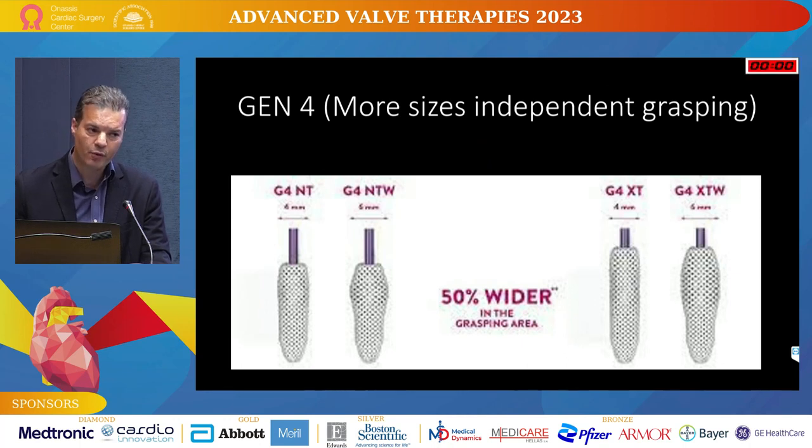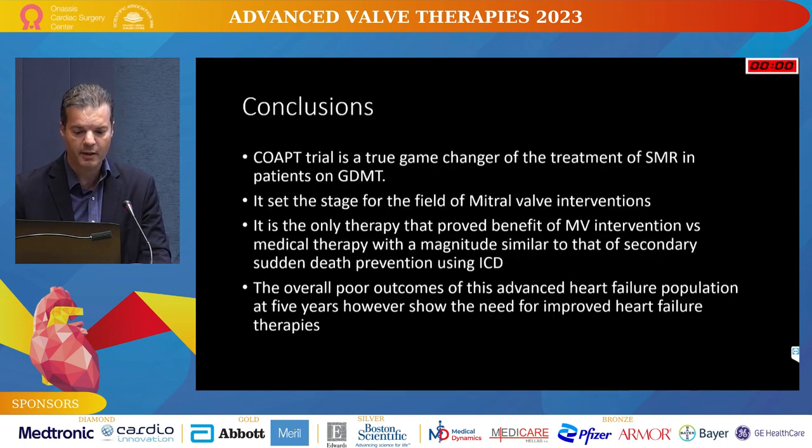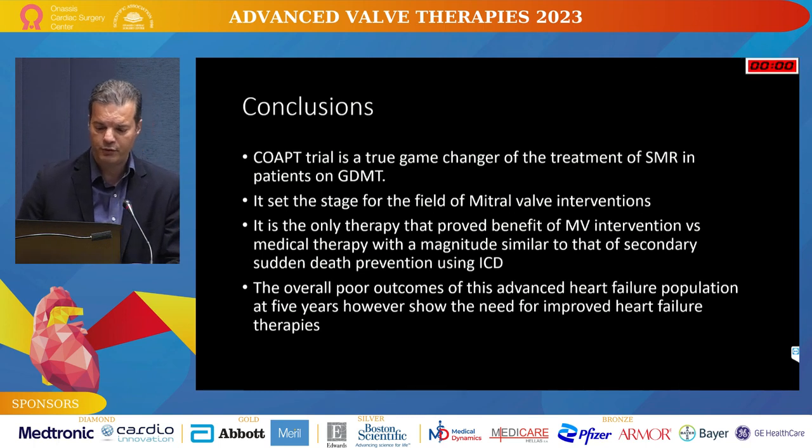And we have to say that Gen 4 for MitraClip and PASCAL offers more options now for these patients. If you look at the results in the COAPT, 2+ MR was about 50% of these patients. Now 2+ MR is less than 14% of this population. So we actually have much better technical outcomes with the current iteration of the devices. The COAPT trial is a true game changer for the treatment of secondary mitral regurgitation in patients on guideline-directed medical therapy. It definitely set the stage for the field of mitral valve intervention.